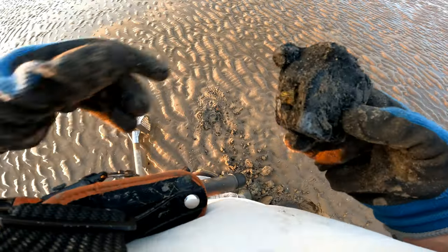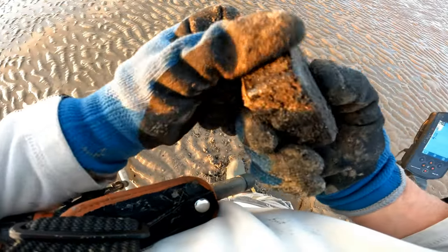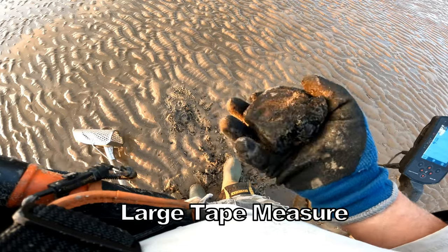Tape measure. We're on it with a tape measure now, look at that. That's a tape measure. Oh dear. Tape measure, clean it all up. Might work.